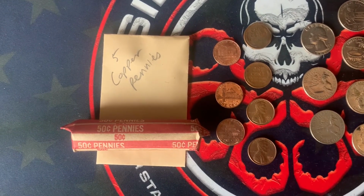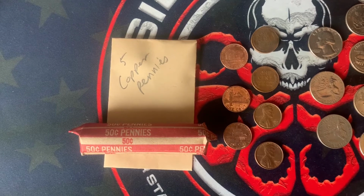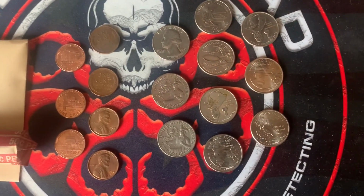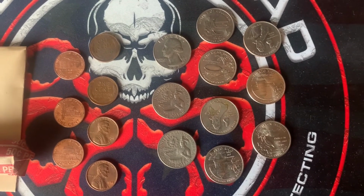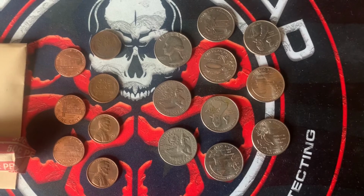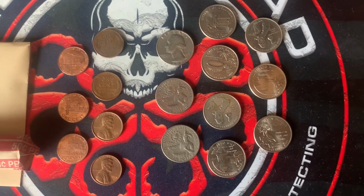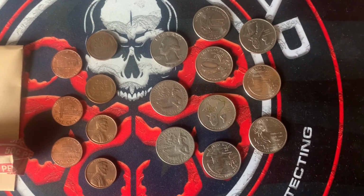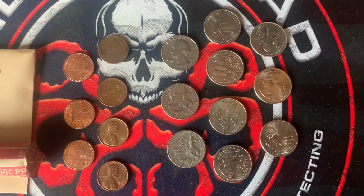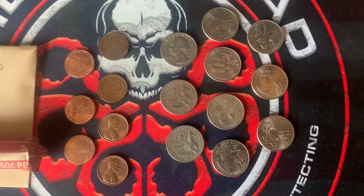If you are interested in voting for pennies, go ahead and throw a hashtag Team Penny below and cast your vote for victory. On the quarter side, we have that 1982 that's in great shape, 2 Little Drummer Boys, and then all of those 2009s. The DC, the U.S. Virgin Islands, Puerto Rico, Guam, all of those are located right in there. So you can see what is there on the quarter side. So if you want to vote for Team Quarter, throw a hashtag below, Team Quarter.